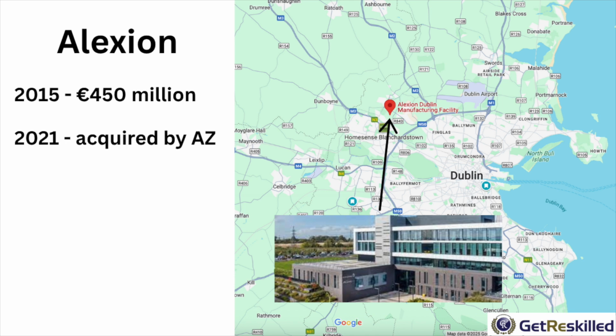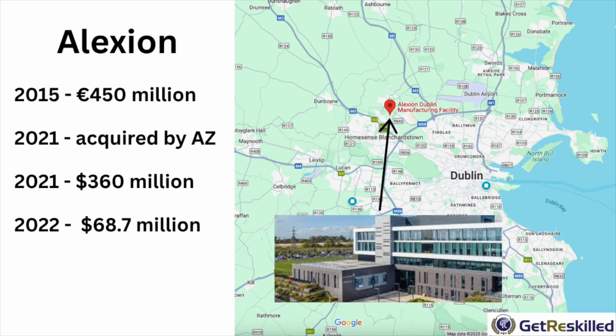In 2021, Alexion was acquired by the British pharma company AstraZeneca and became the company's rare disease group. Then, in September 2021, the company announced a $360 million investment to build a next-generation active pharmaceutical ingredient manufacturing facility for small molecules that allows late-stage development and early commercial supply activities. Then, in June 2022, the company announced a further $68.7 million investment, which included a new manufacturing and science technology lab and warehousing facilities for the Dublin site. The company currently employs around 500 people here.